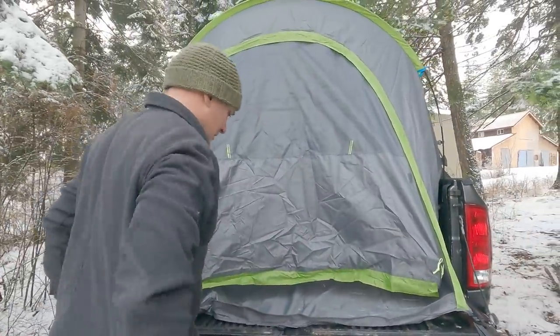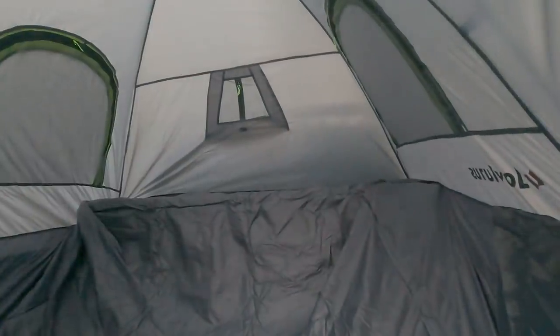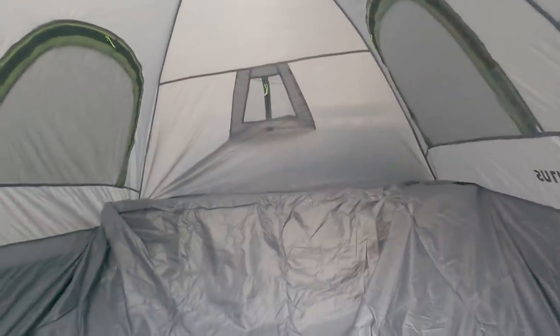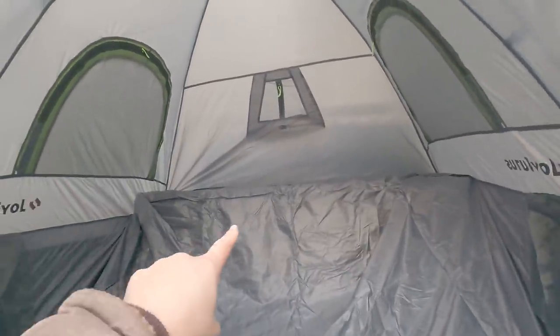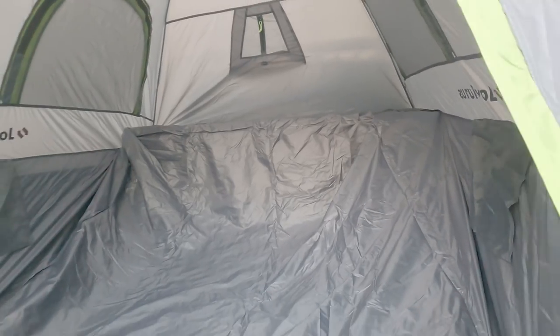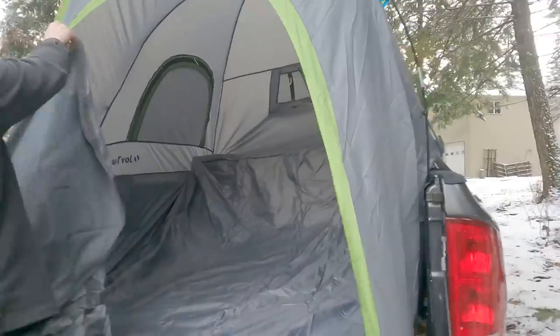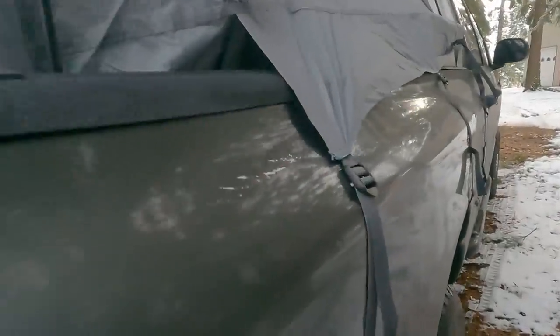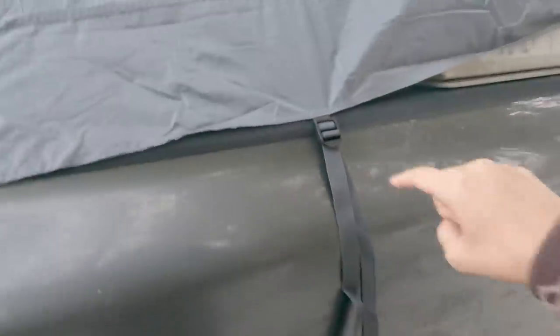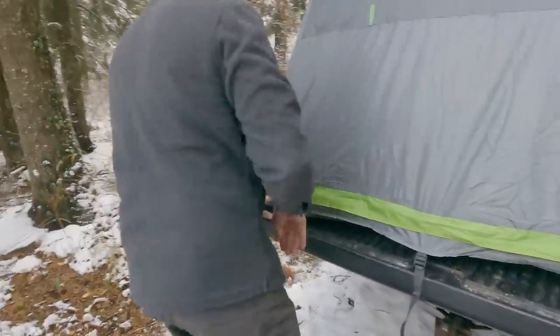Not bad. No? Oh yeah, that totally works. So our box is underneath it, that's why it's kind of bulged up like that, but even with the box, it extends all the way out to the tailgate. And then the straps are built in, which is nice. They seem relatively strong. Remember, this isn't like a $2,000 setup. It's a $200 truck tent. Yeah, no, this looks great.